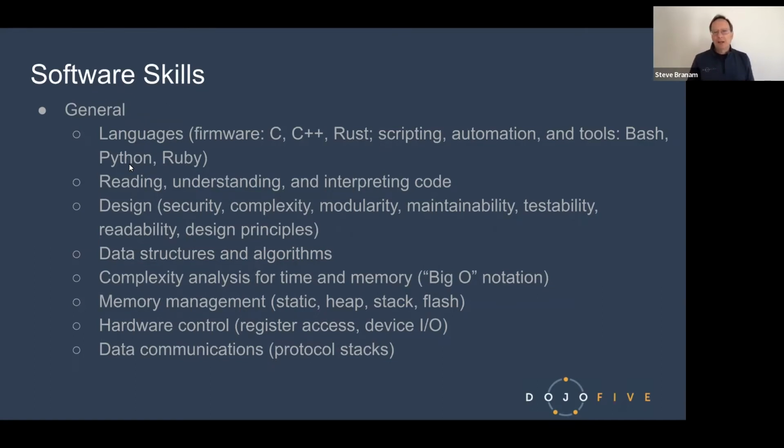So then we have general design skills. First off, security. And I list that first because for a long time in this industry, we've just ignored security. And so we've built ourselves a very vulnerable house of cards as a result. Now, security needs to be principle one in design. Everything else has to follow along. So from there, you have to deal with complexity and modularity, maintainability, testability, readability, all those abilities of the code and the code base, and then design principles, things like SOLID principles and object-oriented design and things like that.